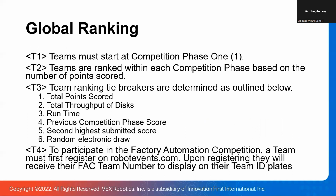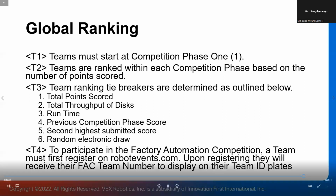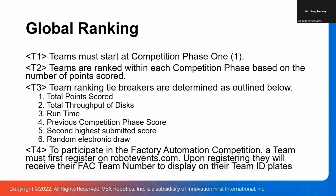Teams will film a video, recording a production run with an explanation of the process and how they function to achieve the competition phase challenge. In order to rank globally, teams must upload a video submission of their production run. This video will be used to verify score.